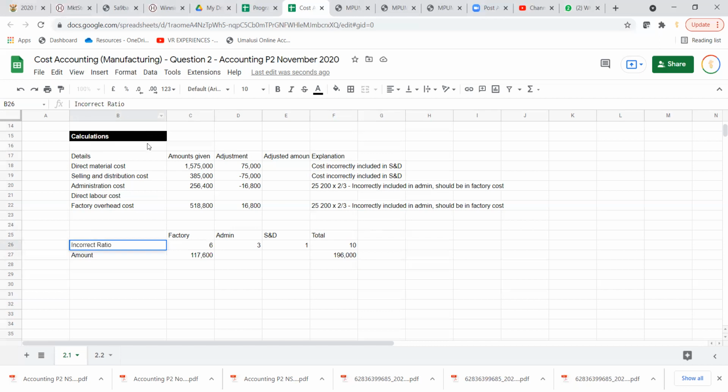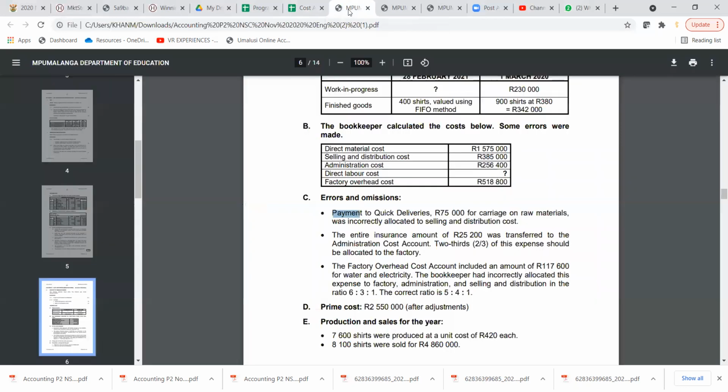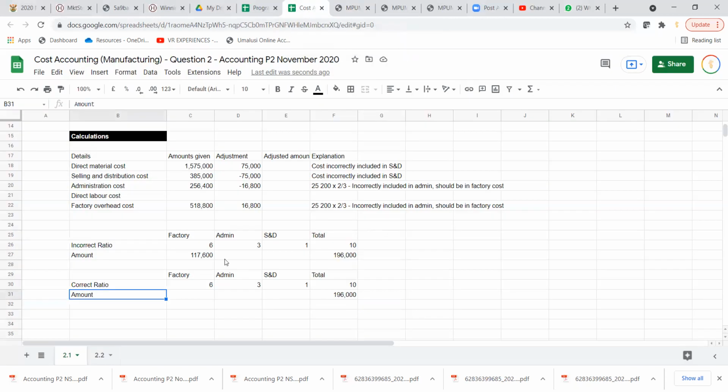Now the correct ratio. So this here is the correct ratio. The correct ratio they told us is 5:4:1.